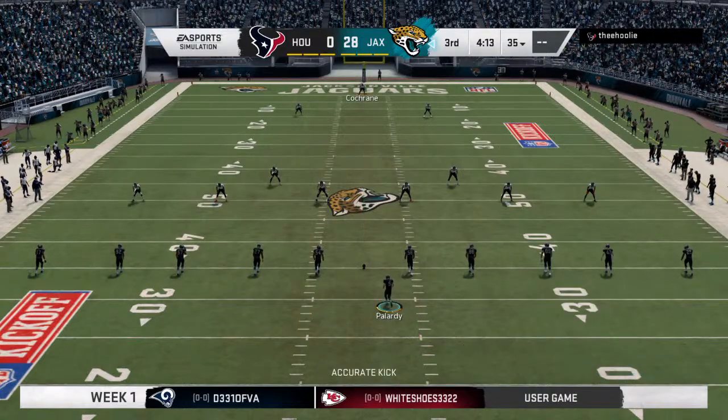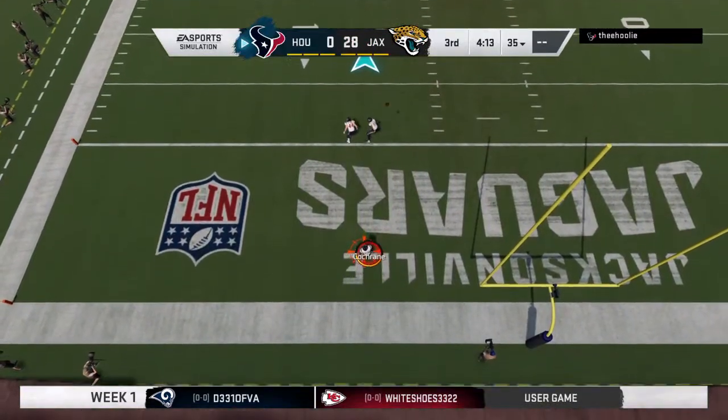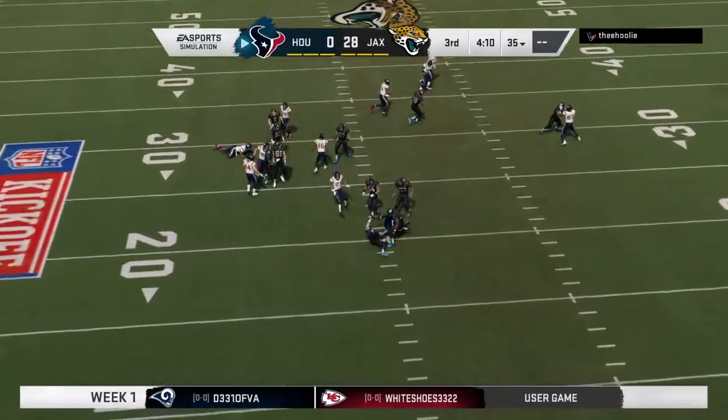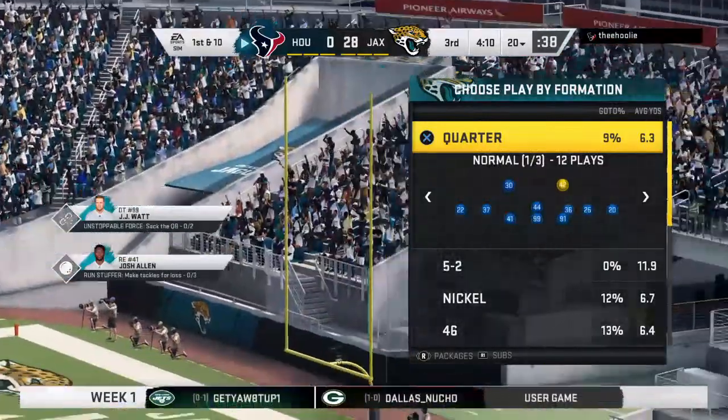Out is the kickoff unit as they run up and send this one away. This is taken about 7 yards deep. And the decision to bring it out will cost him about 5 yards as he'll get this only back to the 20.